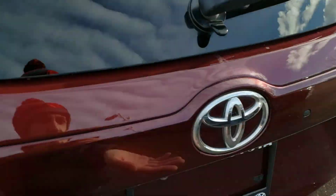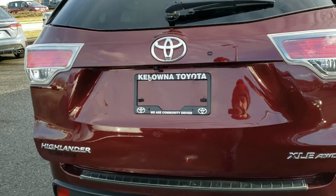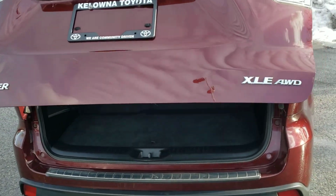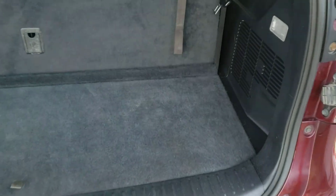Let's go ahead and take a look in back. And that's nice and easy, thanks to the power liftgate. Simply hit the button and that liftgate pops right open. And even with that third row of seats folded up, you do have quite a bit of cargo space here. It's fairly surprising considering the third row is folded up. But of course, you can also fold that down with these latches up here.